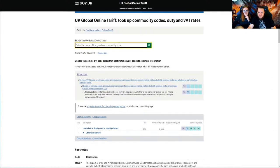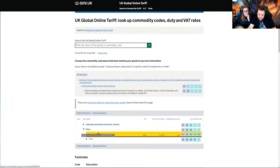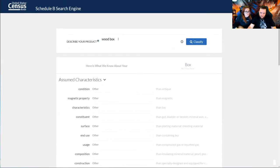Let's type it into this one, wait for it to load and click the thing. 4420, wood marquetry and inlaid, so inlaid wood containers, blah, blah, blah. And then this one just says other. 4420.90. We're good. All right. All right, let's do a couple more. I'm trying to cover some different styles of products so you kind of get the idea of how to do this. Don't overthink it.